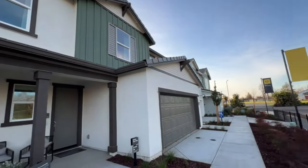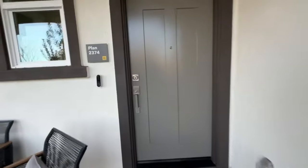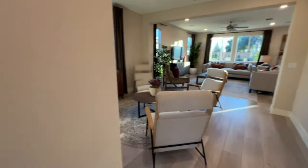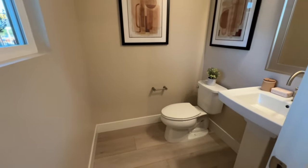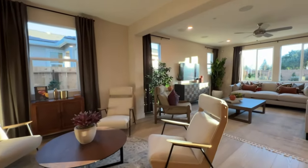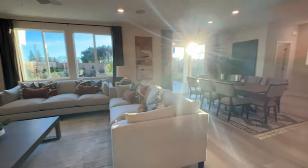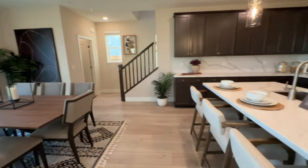All right, you guys, here is model number two. This is the 2374 square feet. So as soon as you walk in, here is your half bathroom. Here you have a sitting area, which could be a formal dining. You have your living room, your dining, and your kitchen.